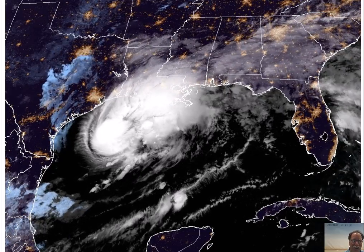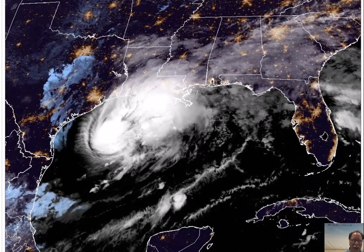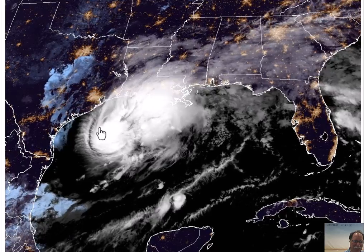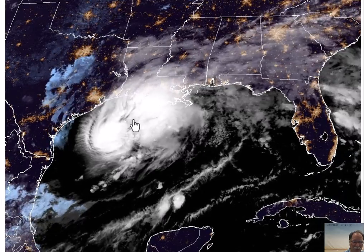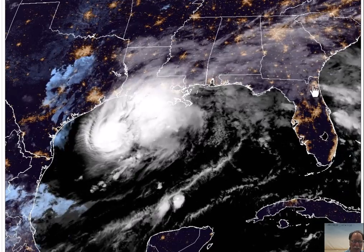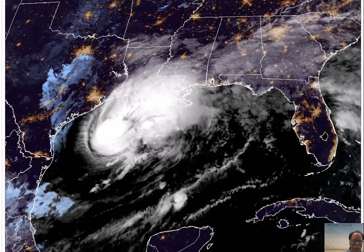This is the latest geocolor image loop of Hurricane Francine, basically centered back in this region. You can see some blow off here. There is a little bit of southwesterly shear that's blowing the clouds from southwest to northeast. It is starting to accelerate a little bit compared to yesterday. It's now moving 12 miles per hour to the northeast.